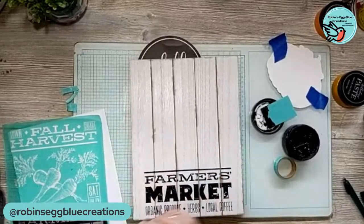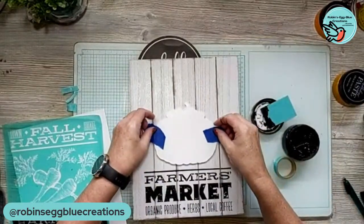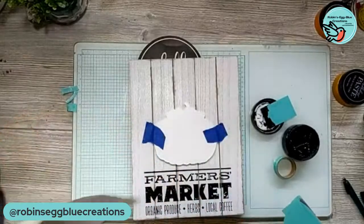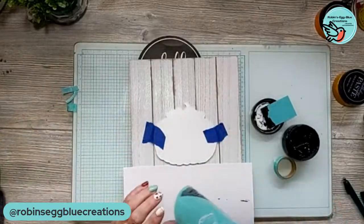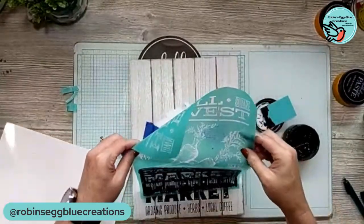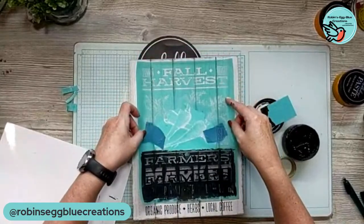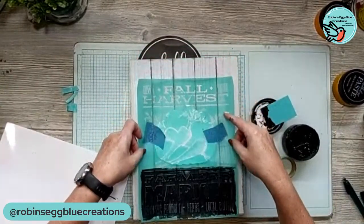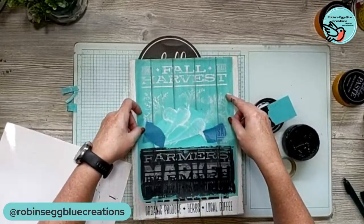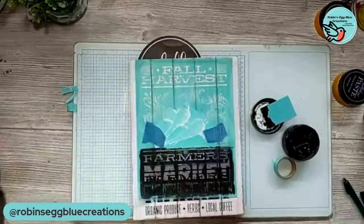Okay. So now let's put our pumpkin back, just kind of roughly there. And I'm going to put my backer sheet down here now. Except, I kind of want to just pull that. I want to get it roughly in the same spot. Okay, so then I'm going to pop this down here.